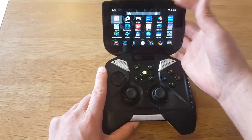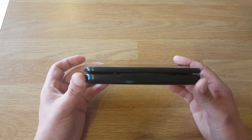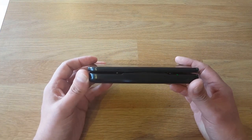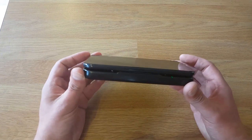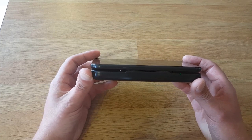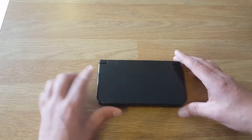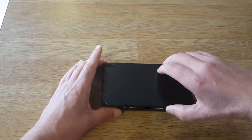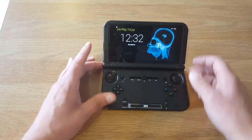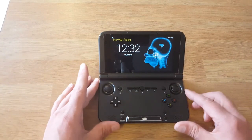Now, you can move out of the way. We'll just close them up for the time being. You can go over there. And we shall bring in a GPD-XD. Now, if you've never seen one of these before, it is absolutely modelled on the 3DS XL. If you put them side by side, I think they're almost identical in size. Now, the difference between this and the 3DS is this only has one screen.